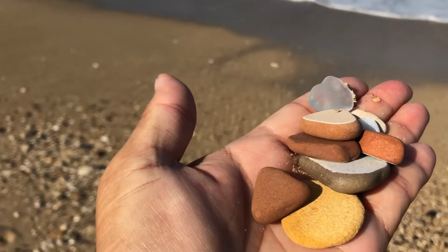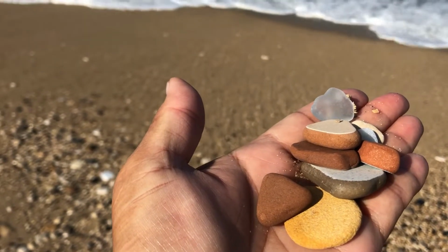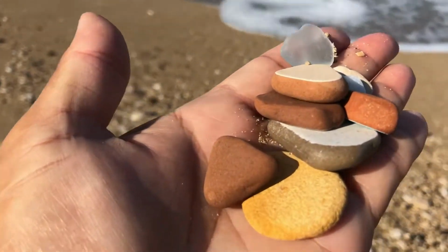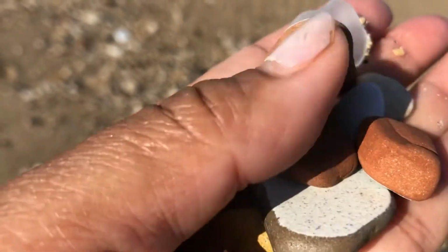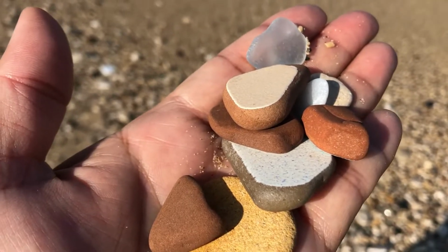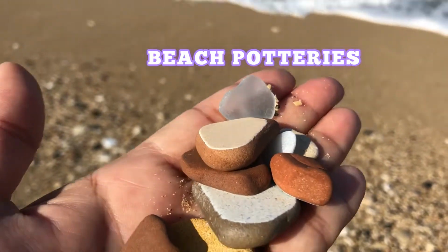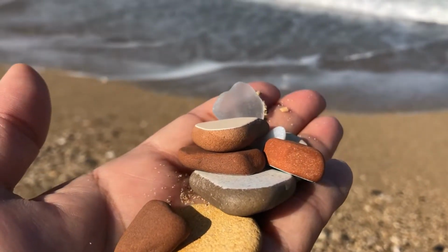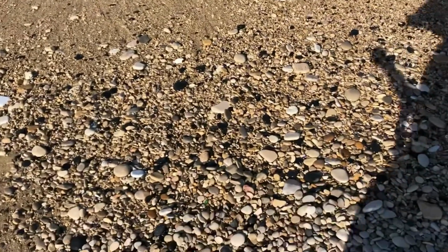Hey guys, so aside from collecting carnelians, agate, or some kind of precious stones, I noticed that in this area there are a lot of these small, we say, sea broken potteries. So I started to collect them because I've seen on the internet that lots of jewelries are being designed out of them.